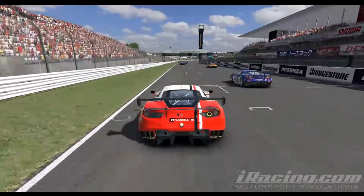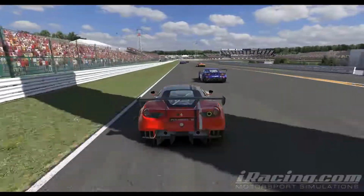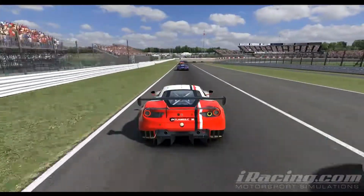It's the 488 Ferrari GT3 Challenge. We're at Suzuka. Let's get to the rolling start and see how I get on.